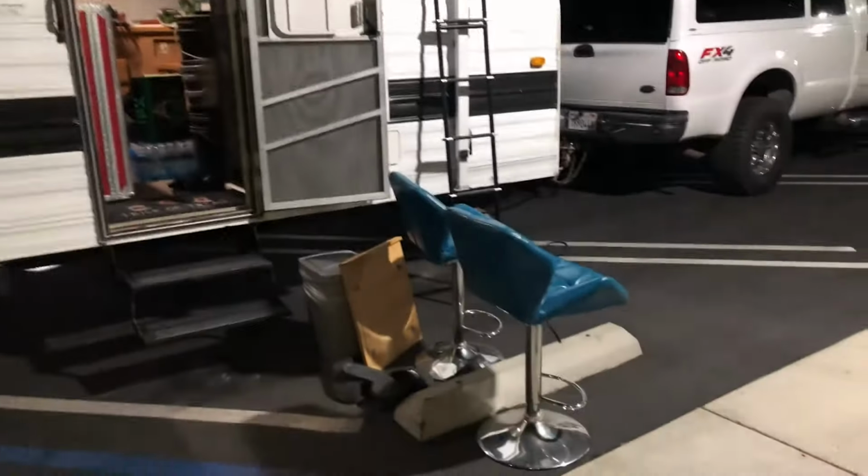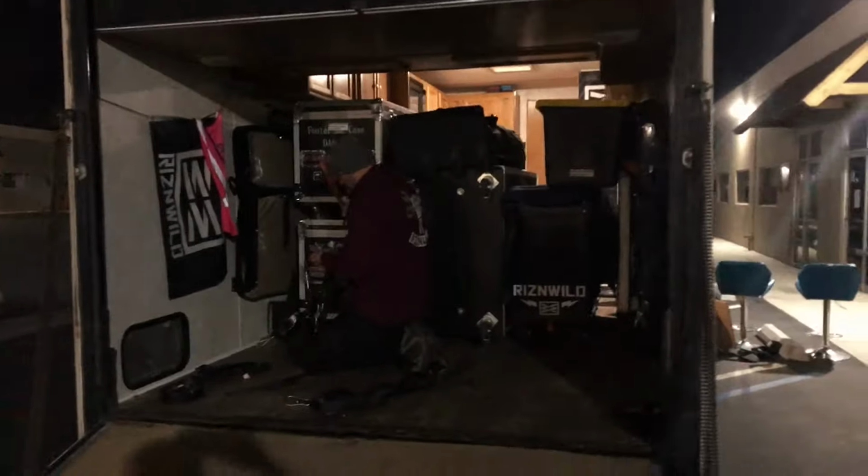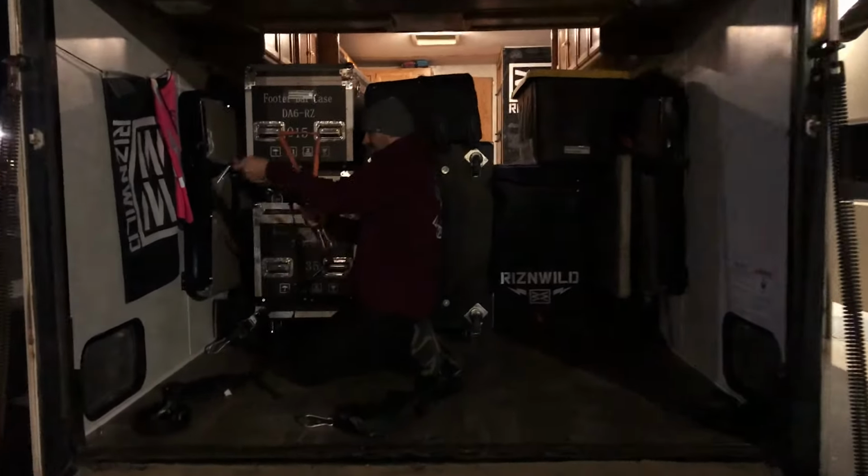Got everything locked and loaded. We're trying to not bring as much stuff as possible. That's gotta go. That's gotta go. These go in the very back. And here we are. Ryan's just tying it all down. And then we shall hit the road.